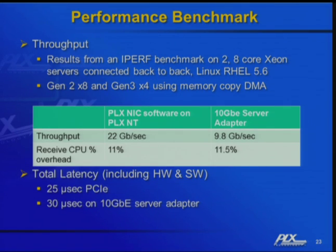Now, we've done some hardware performance benchmarks in Gen 2 and again in Gen 3 to see what kind of throughput we can get. At roughly 11% CPU overhead with 2 back-to-back servers through non-transparent bridges, we got 22 gigabits per second. Comparing that to 10 gigabit NICs, which unsurprisingly did just about 10 gigabits. That's more than twice the throughput for the same received CPU overhead. And that was at a latency of 25 to 30 microseconds.